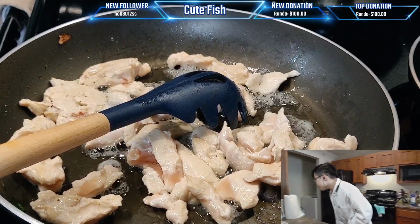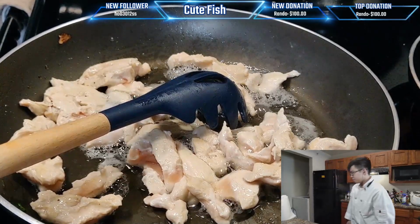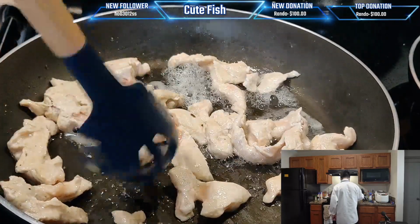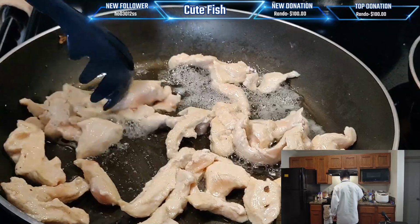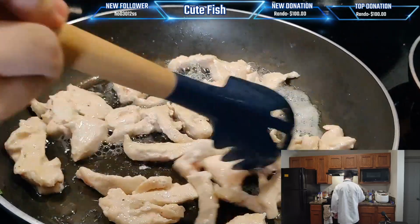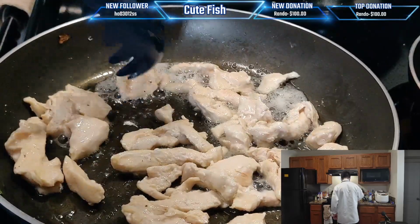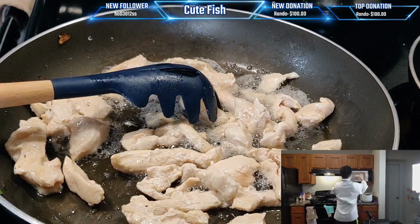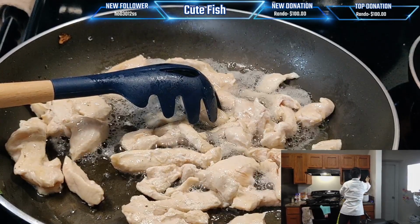Alright, what is going on with this chicken? Well, we're not seasoning this. Okay. But we need to make sure this chicken's actually cooked. So even though it's been over a minute, I need to make sure I don't see any pink. Yeah, let's do 20 seconds, it won't hurt.